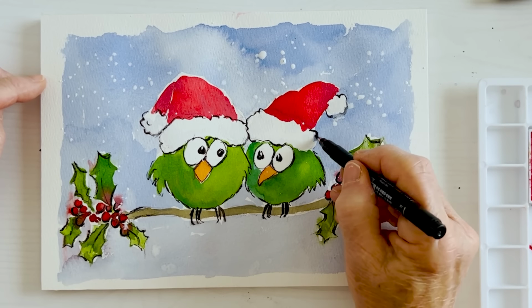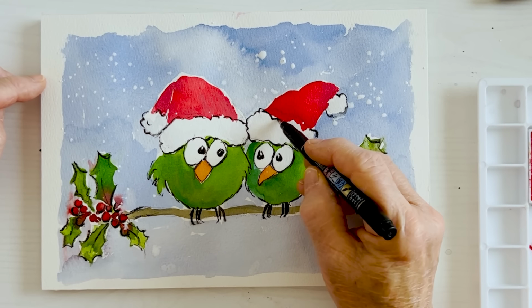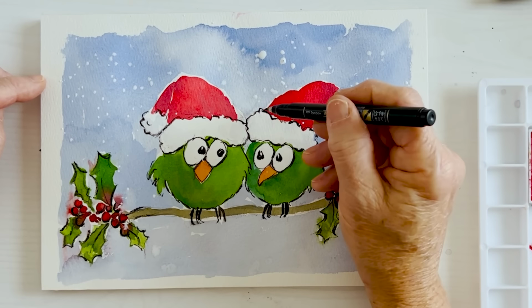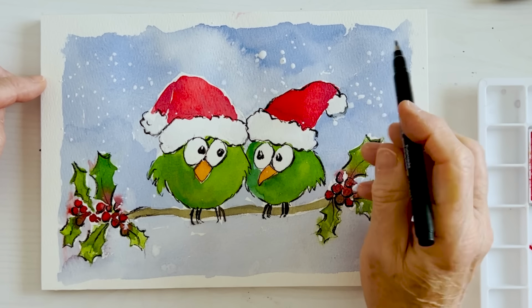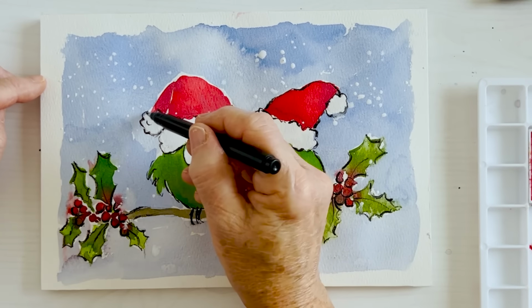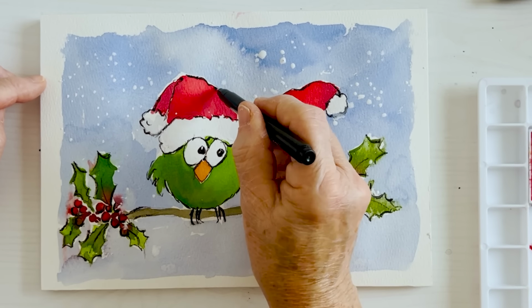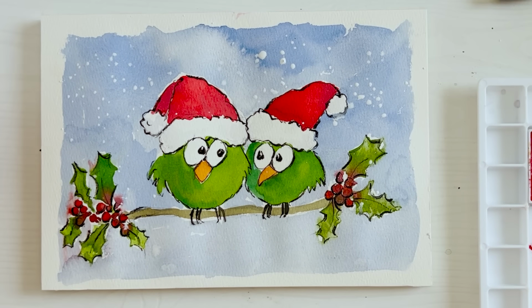Just pressing, I'm holding the pen quite a long way back, so I have less control, which is what I want. I don't want it to be too precise, and by golly, it won't be. Okay, I think we're getting there. Hand's gone numb.